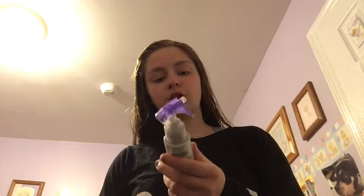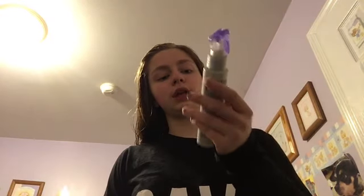I just finished brushing my hair, so now I'm going to use two products. The first one is the John Frieda Frizz Ease 3-Day Straight Flat Iron Spray. And I basically just separate my hair into two, and then I spray about 3 times into my hand and put it in, 3 sprays on each side.